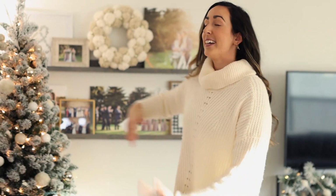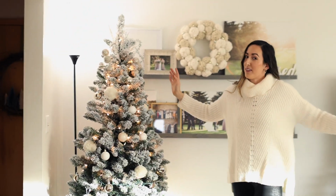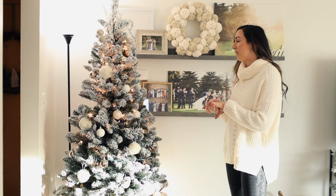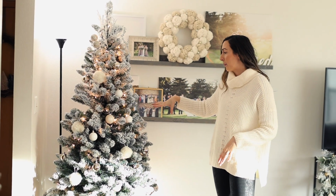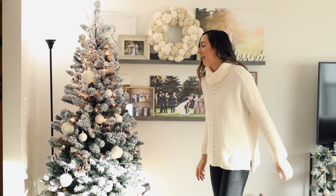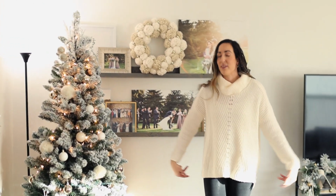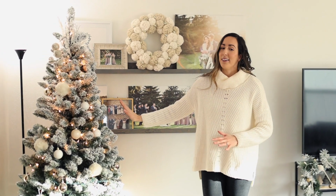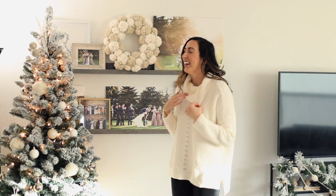Okay, so here is our first tree. Yes, that's right, our first tree. Our main tree is over there. We'll get to that. This tree is one that, if you were following when Adam and I lived in the basement apartment, I got it on Facebook Marketplace, and last year we used it as our main tree. So it's just kind of an extra because its lights were out. We needed something a little grander. We found a good deal, so we upgraded. But I still wanted this tree, so we have two trees.